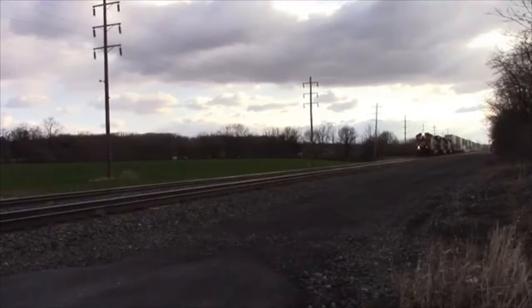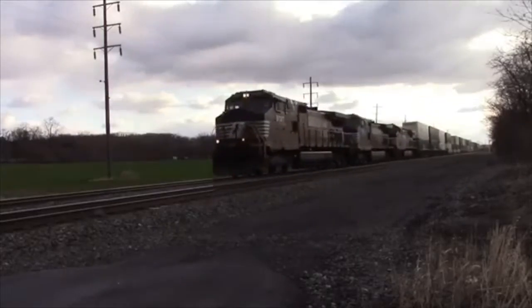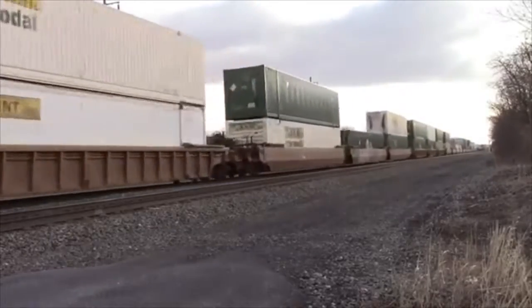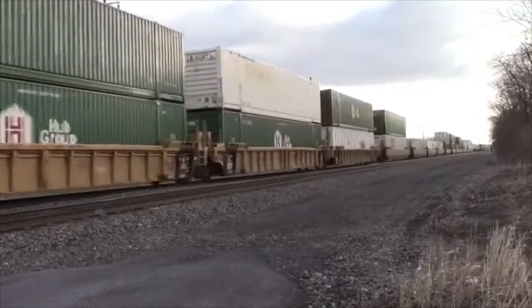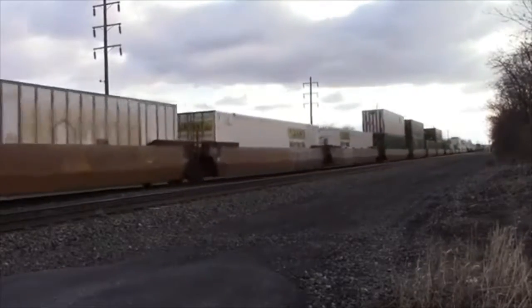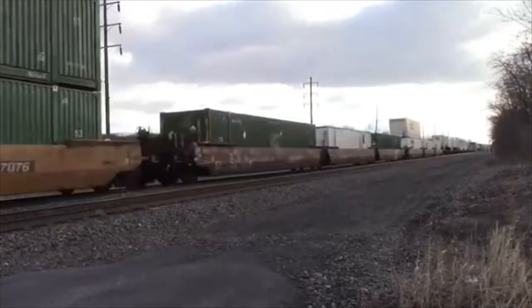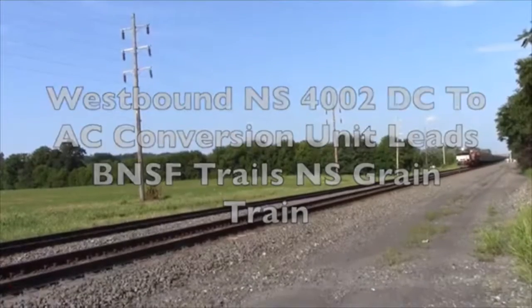Alright, so here's another special interest, 4002, in 2018, there it is. So that was my first DC to AC, as well as 7200 was my first SD80MAC. Wow, this was taken from April 5th, 2018. Wait till you see it leading. Alright, there it is leading.